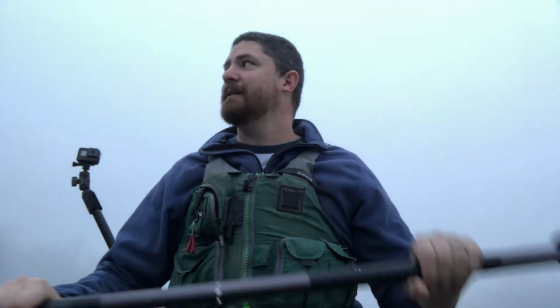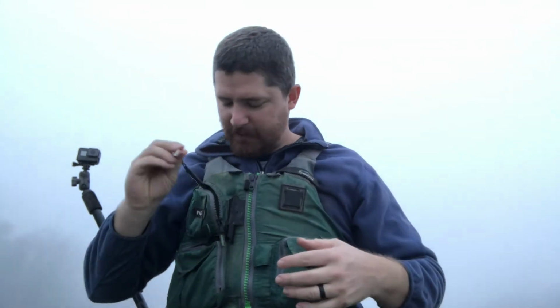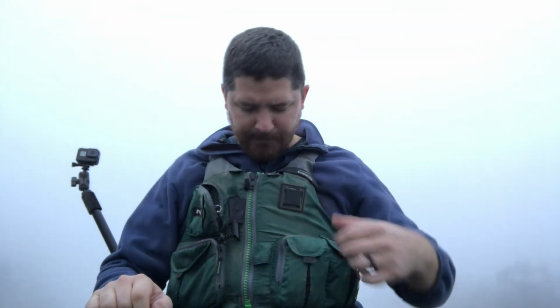I go out fishing by myself most of the time, and I fish on flat water a lot and there's not a huge danger of flipping or anything, but it's important to wear your life jacket. So I do that. I've got my clippers and my pliers all in my life jacket, so when I'm wearing my life vest, I know I've got the gear that I need.